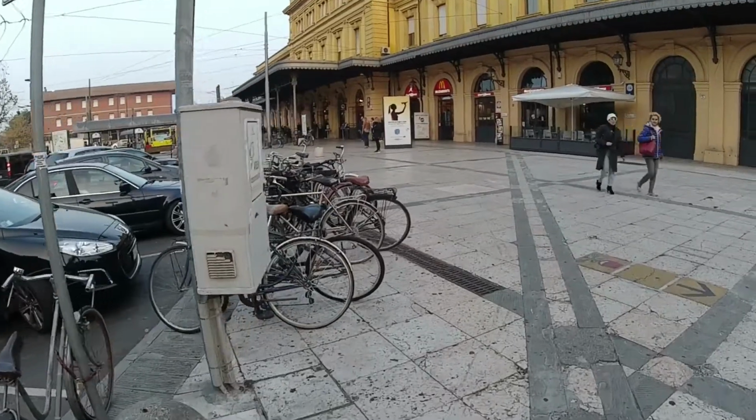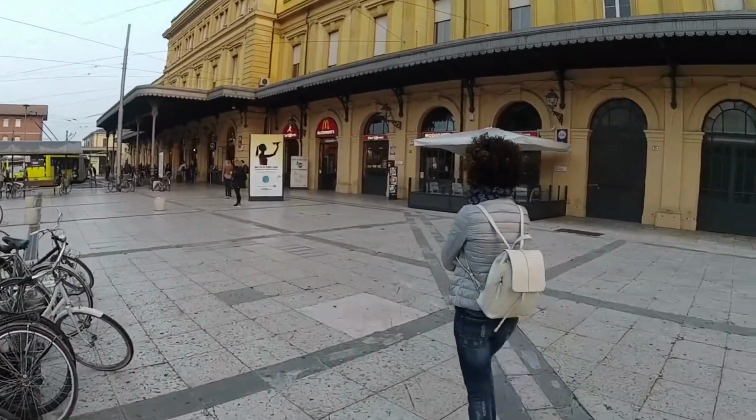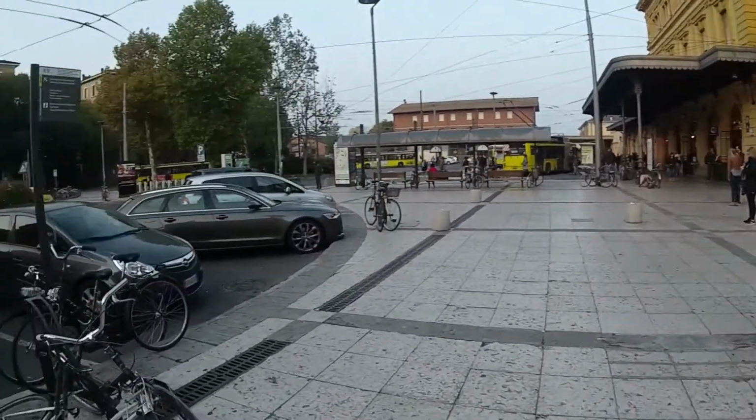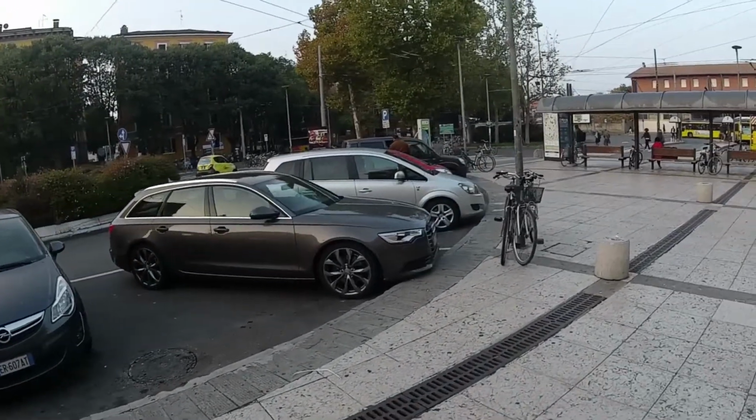I'm approaching now the pickup point, which is here in Modena station, just by the McDonald's, and where the passengers from the trains are picked up, just here.